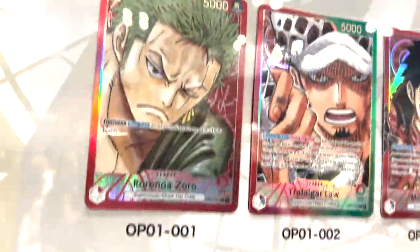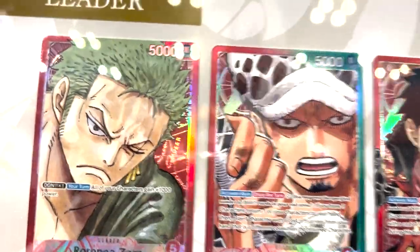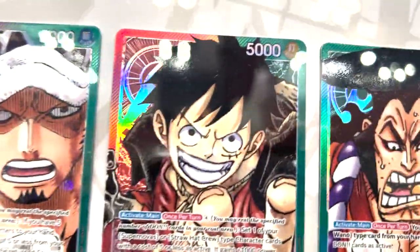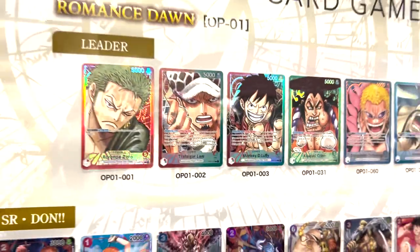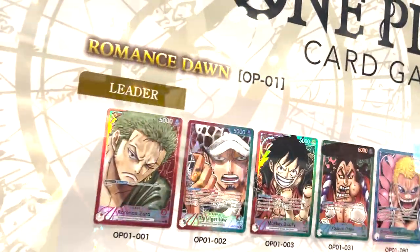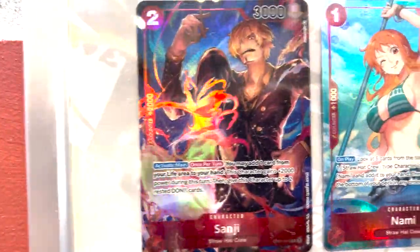One Piece! Oh my god, it's Uta! These are the alternate art leaders in English. That's Zoro, Law, Luffy, Odin, Doflamingo, Kaido, Luffy's mom, and King. All 8 alternate art leaders looking fantastic. And then we can go through the alternate arts here.